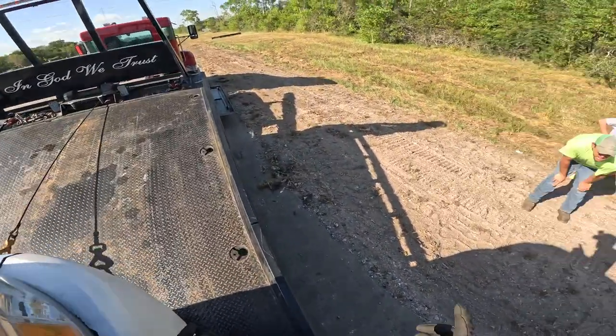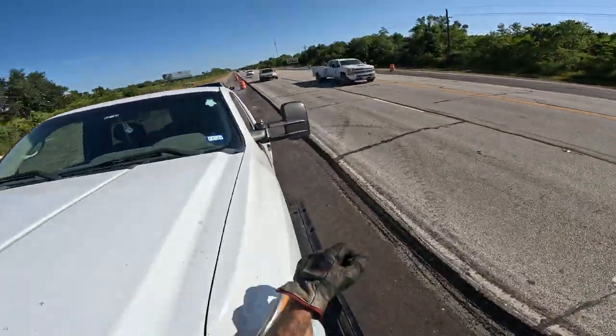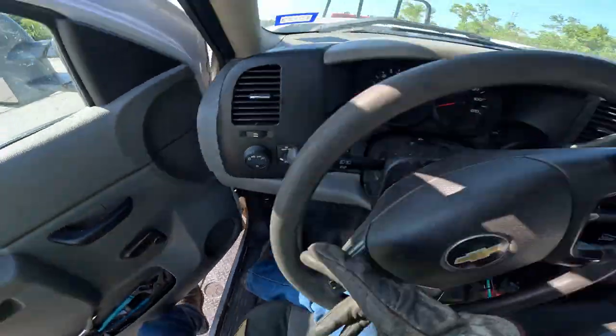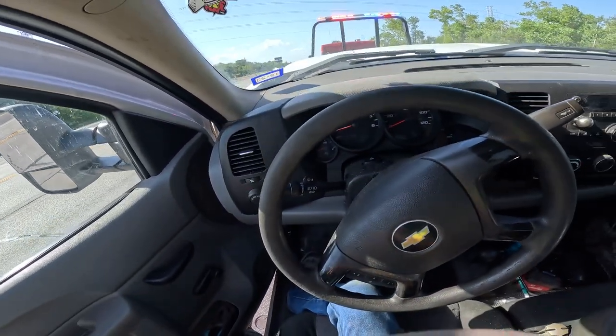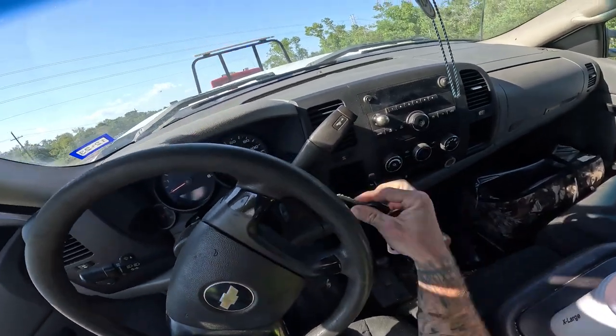I'm gonna go ahead and suck it on up. Okay, throw her into neutral now. Release the parking brake.